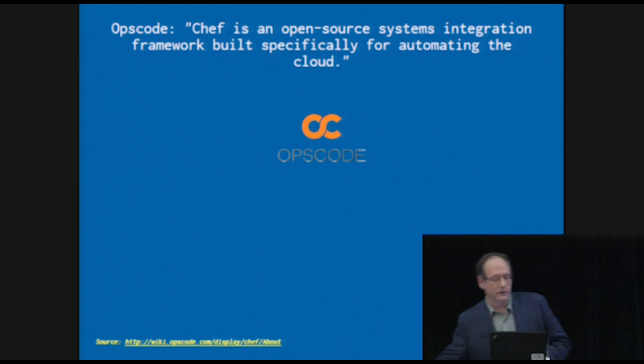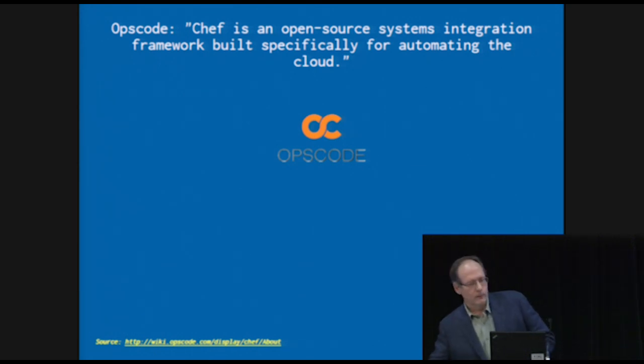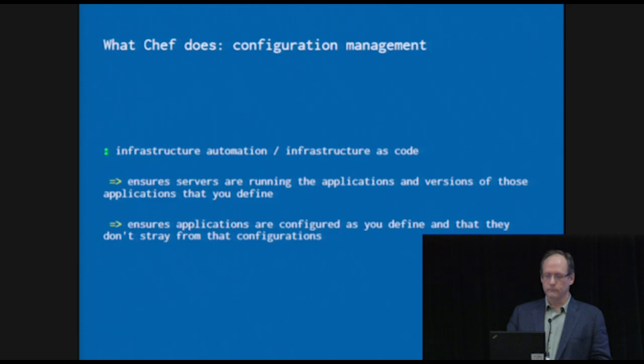This is the definition from the OpsCode website. OpsCode is the company that built Chef and has been running it for about 3.5 years. And I'm focusing initially on the systems integration part and the cloud part at the end. Chef does configuration management, and there's a few buzz phrases around the industry lately. Infrastructure as code has been around for a few years, infrastructure automation.